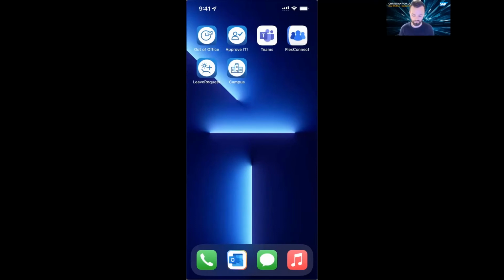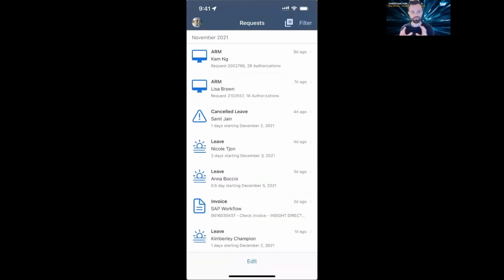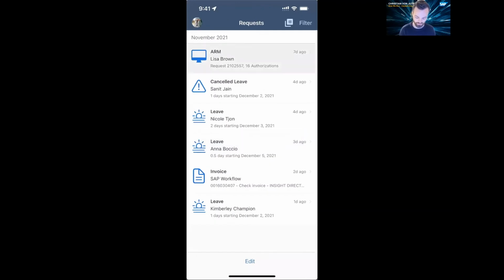That would be the Approve It app we have here. The Approve It app is collecting all the requests, the workflows, which are coming in for a manager to approve or reject. Workflows can be invoices which need to be approved, leave requests which an employee puts in that need to be approved, or any other request which is sent to a manager. And then we have this list here. FYI, that's just demo data, so that's all fine to show here. We have that list here. For example, we have the request here, and I can submit that, and I can also submit this one.